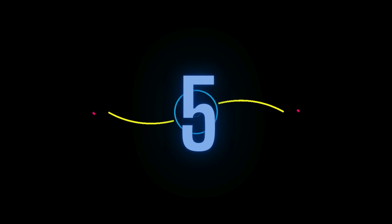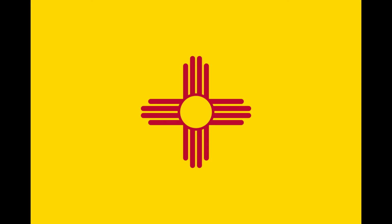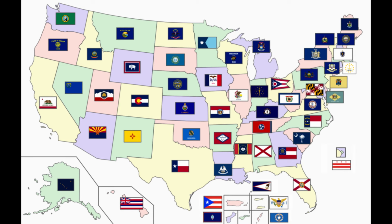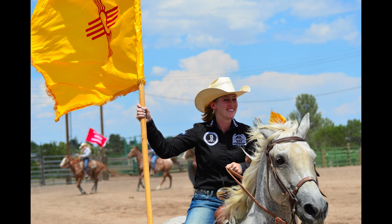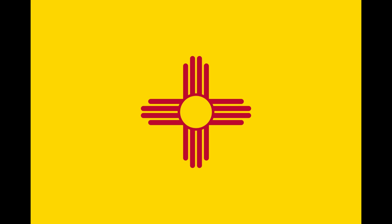At number 5, we have New Mexico, the land of enchantment. And do you know what is also enchanting? Their gorgeous state flag. Unique in being only one of four states to not use the color blue, and only one of those four states to not use the color white, the New Mexico state flag is instantly recognizable. It features the red sun symbol of the Zia people on a golden yellow background. The flag was designed to reference the history of Native American and Hispano culture within the state. The uniqueness of the flag, with its meaning and symbolism, really set New Mexico apart. And did we mention that it's also very aesthetically pleasing?